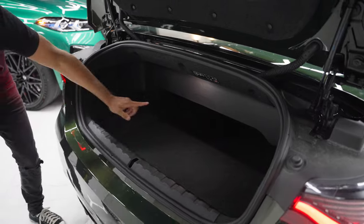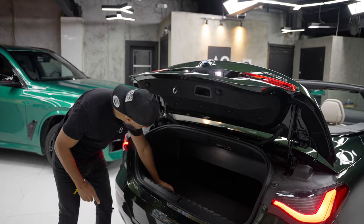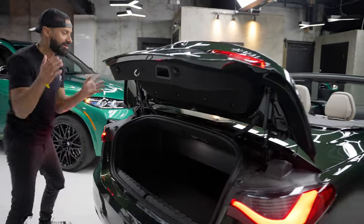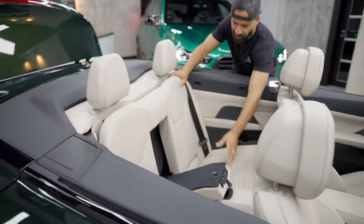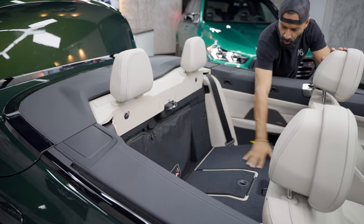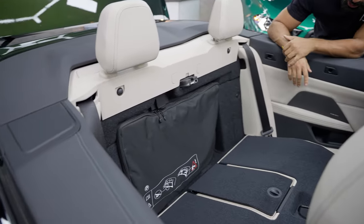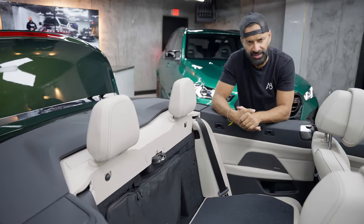You do have a pass-through for skis, but the seats also fold down, and it's really intuitive where they have put the wind deflector. When I pull the seats down, take a look at where the wind deflector is hiding. There you can see this is for your pass-through, and look right there. This whole thing comes down, and that is your wind deflector storage. Really, really cool. I haven't seen that ever before, and I do like some of the thought process behind it.